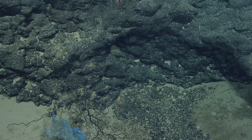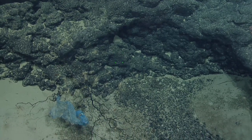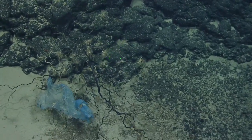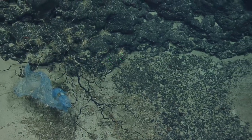Is that correct for the deep sea as well, Upashana? Or do they have different strategies in the deep sea because it's so isolated? Hold on. This looks like trash, but I'm not sure. I'll get back to that in a second.